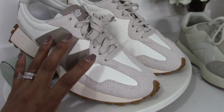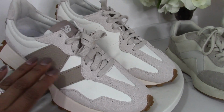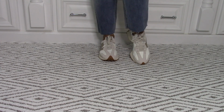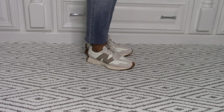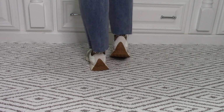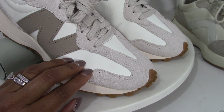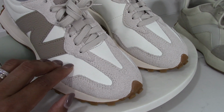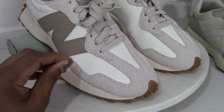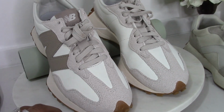I was specifically looking for this color pattern. It's kind of neutral, it's off-white, but it also has some taupe on it. It matches a lot of my clothing already. And then the pieces in here, this is suede right here. All of these pieces here are suede, but in between the suede, these are leather pieces. I definitely wanted to make sure I had the leather pieces because I wanted to be able to wipe these down easily. Some of them have just fabric, some of them have a tent-like feeling material, but these are the ones I wanted.